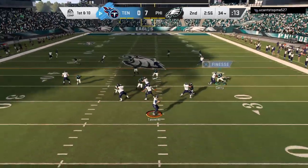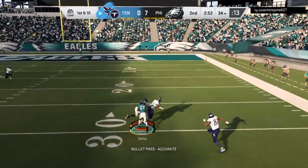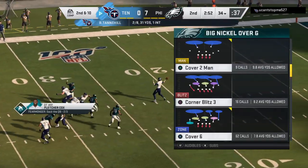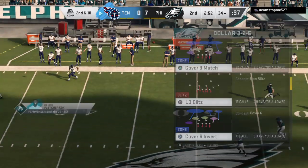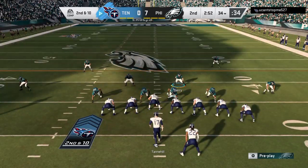They'll fake the handoff. Now Tannehill uncorks one for Davis. And that will be incomplete. Would have been a big hitter if they had connected. Instead, it's 2nd down. From the 34, they'll come to the line on 2nd and 10.